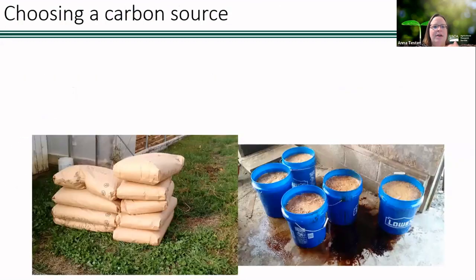Okay, so let's step through step by step what ASD actually looks like, just so you have an idea of whether or not this might be practical for you to do in the future. Again, on that resource sheet, there is a link to a virtual workshop that I did with a grower collaborator and another collaborating university in the United States that steps you through step by step the whole process of ASD. So the very first thing when we are starting the ASD process is choosing a carbon source.